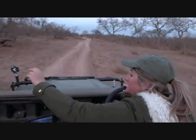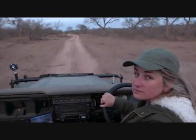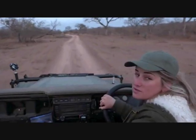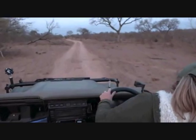So we're going to just do a very quick loop around here, and we're going to scan nicely just to see if we maybe haven't missed them. Maybe I've walked right past the male lions and they were snoozing. So let's go and have a quick little look. I'm going to take it very easy.